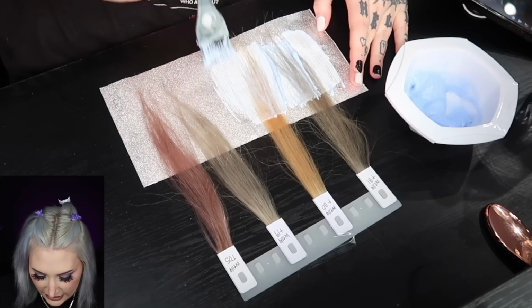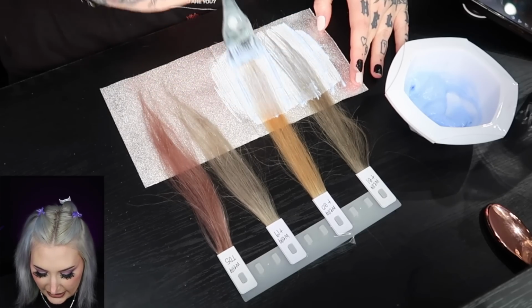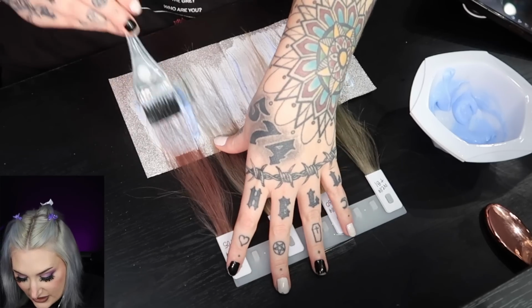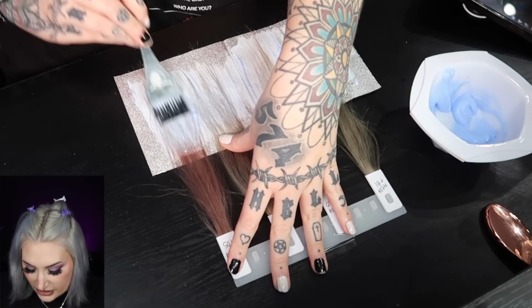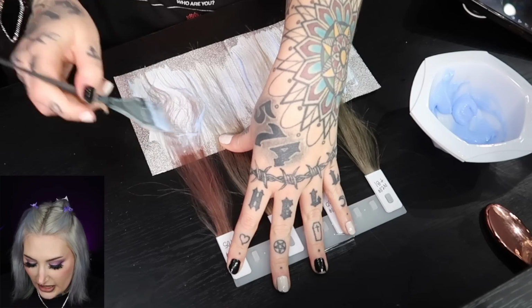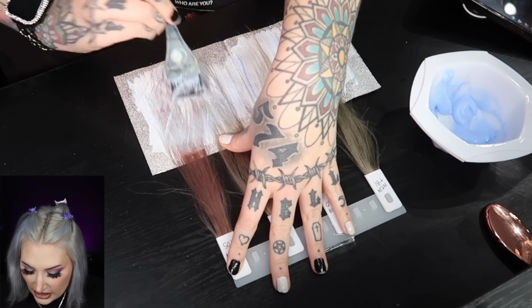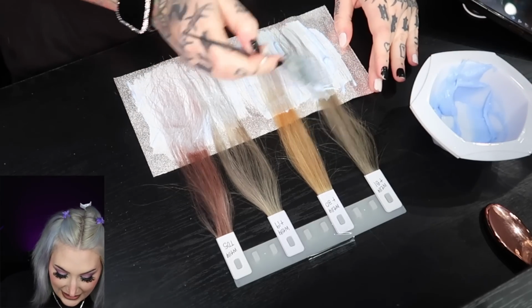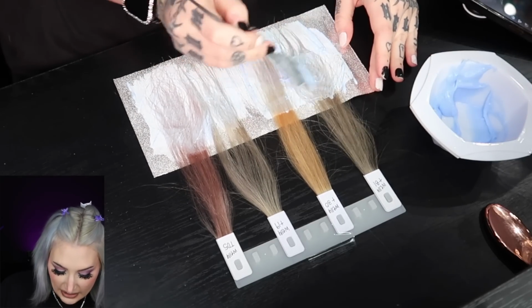All right, going in with the lightener, I mixed up Danger Jones lightener with 20 volume in case you guys were curious about what I'm using. In my experience, whenever you use permanent color or permanent toner, it comes out of the hair so much easier than demi-permanent color and semi-permanent color. It always seems to come out of the hair easier and quicker than demi and semi.